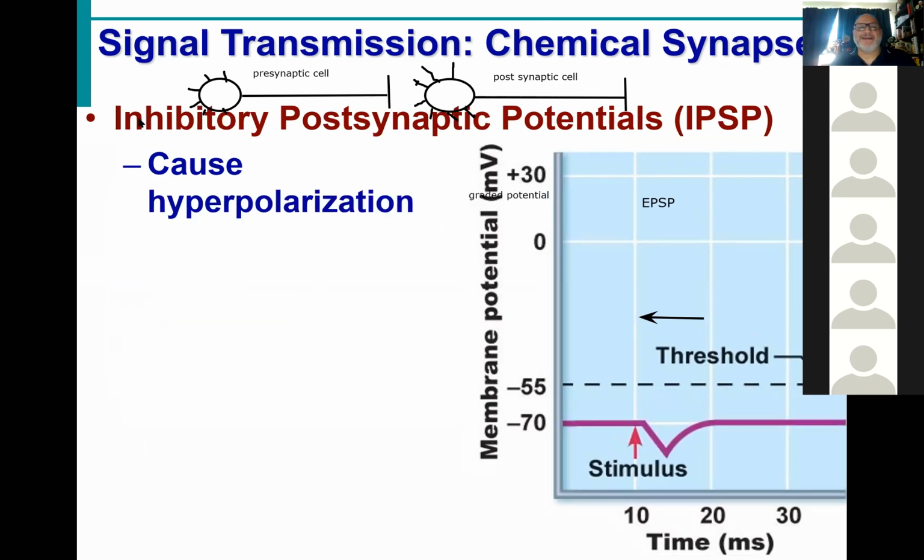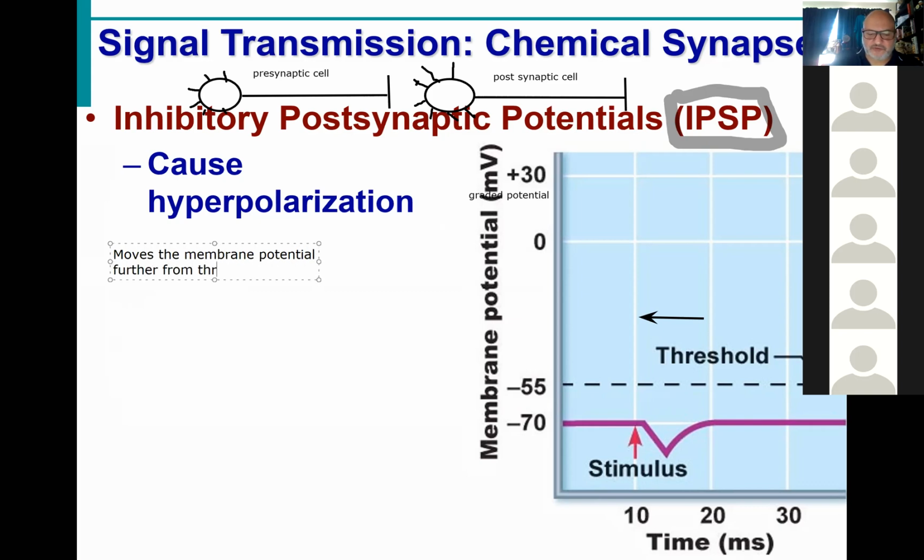Conversely, an inhibitory postsynaptic potential, which again, after you've written out once, you can then abbreviate IPSP. It's an inhibitory postsynaptic potential. This one moves the membrane potential further from threshold. Makes it less likely to reach threshold. Again, it doesn't actually have to stop it from reaching threshold.